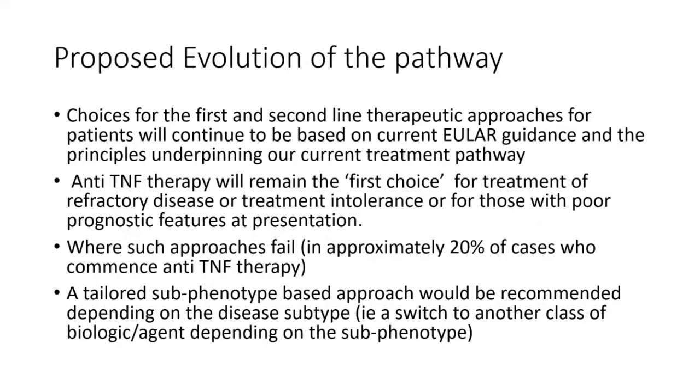In this evolution of our pathway, the choices for the first and second line therapeutic agents will continue to be based on the current EULAR guidance and the principles underpinning our current treatment pathway. Anti-TNF therapy will remain the first choice for treatment of refractory disease or treatment intolerant, or for those with poor prognostic features at presentation. However, where such approaches fail in approximately 20% of cases who commence anti-TNF therapy, a more tailored subphenotype-based approach would be recommended, depending on the disease subtype. In other words, we would perhaps switch to another class of biologic agent, depending on the subphenotype.